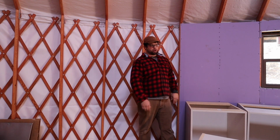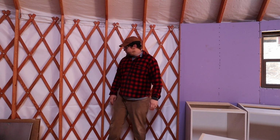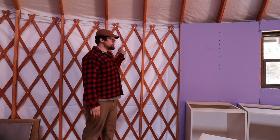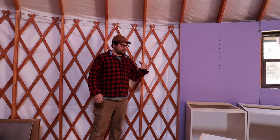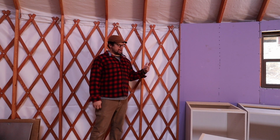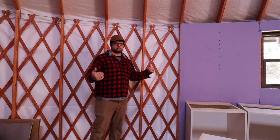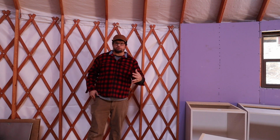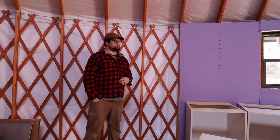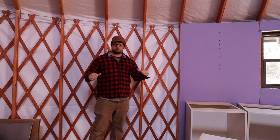It ends, and that is where, between the kitchen and the wood stove, we will have another door, and this will be an entrance to an addition that we're building, which is going to be a mudroom slash laundry room slash nursery. So we're going to have an addition built on here, which we will show you guys in the coming weeks. Basically it's just going to be a nice, easy way to not feel cramped in the yurt and to ventilate a little bit easier.